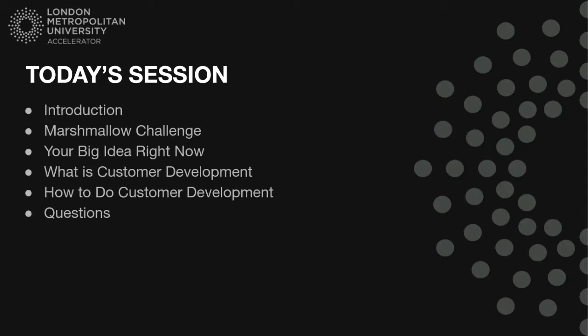And in today's session, we're going to talk a little bit about a nice exercise which is good for helping build teams, which we use quite a lot, and it's quite a famous exercise that you may well have come across yourselves previously, called the Marshmallow Challenge. And although it's not really possible to do that virtually, we've found a way of trying to emulate it as much as we can during this session. And then we're going to go on to look at your big idea right now, what is customer development, and how to do customer development. And then we hope that if I don't talk for too long in this opening section, there'll be time for your questions.